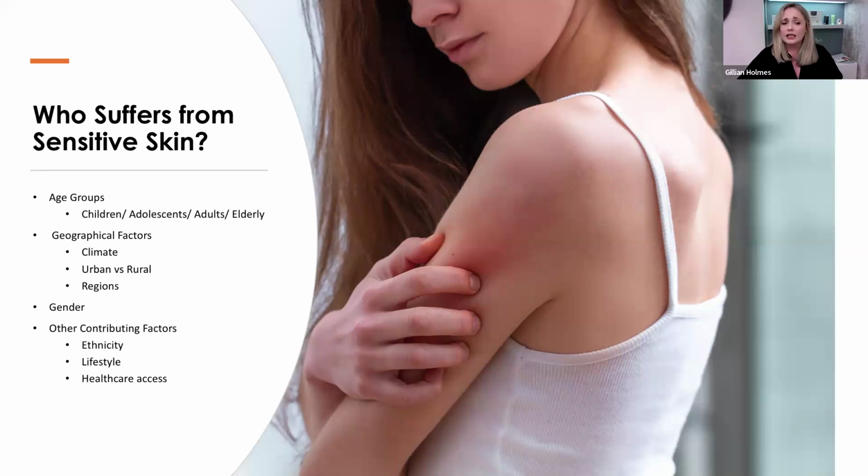So ethnicity is an example. Sensitive skin or sensitized skin typically is more common in European cultures. That being said, we're looking at lighter Fitzpatricks, so skin with essentially less melanin. Obviously, a skin that is lighter is more likely to show the signs of sensitivity. So one of the main signs being redness and inflammation will be more likely to show on a lighter skin type.